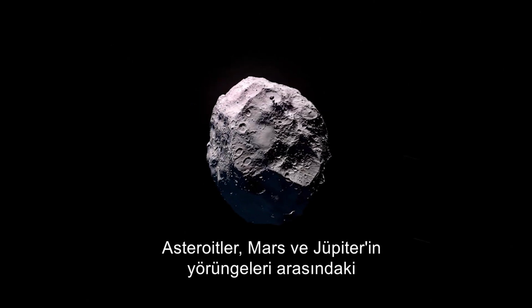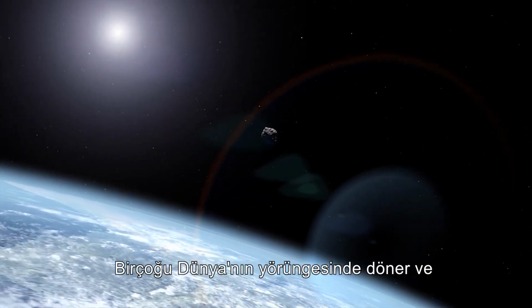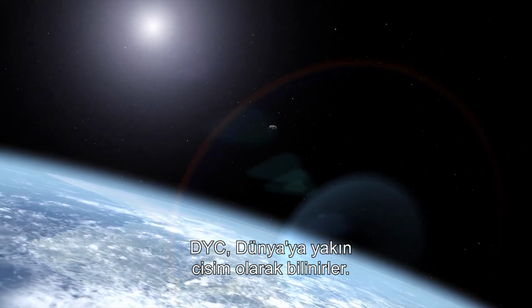Asteroids are not limited to the asteroid belt between the orbits of Mars and Jupiter. Many orbit much closer to Earth and are known as near-Earth objects, or NEOs.